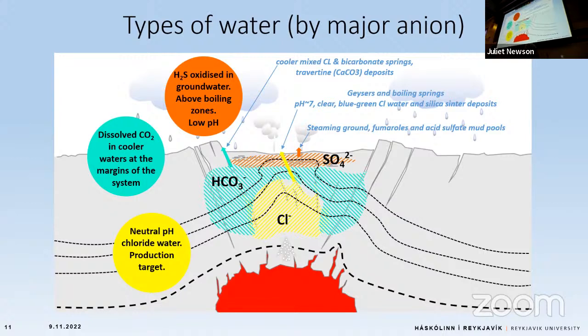Okay, and you get steaming ground, or at the other extreme discharge end of the system, you'll get fumaroles, like really high pressure steam, really thundering out. You know, it's quite impressive too, actually.